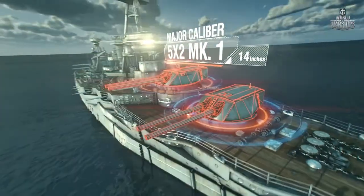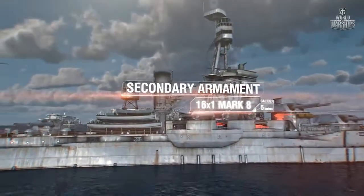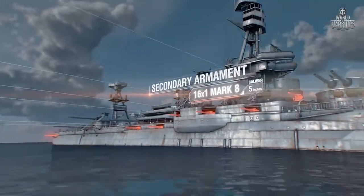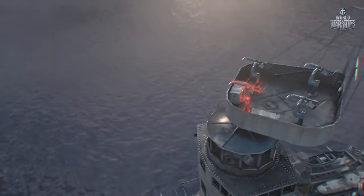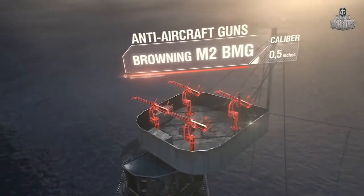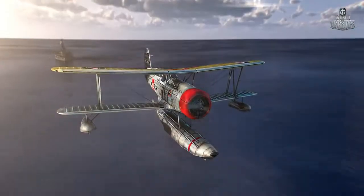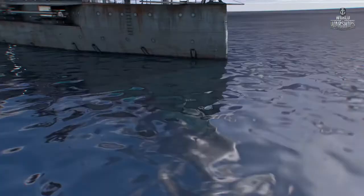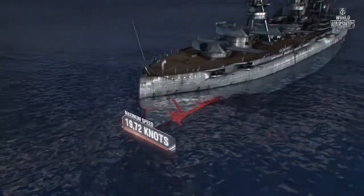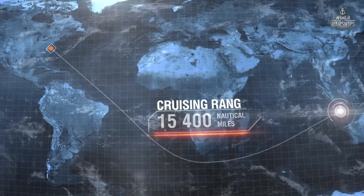Armament. Major caliber. 5 turret units with 2 Mark 1 guns on each. Secondary armament. 16 single-barreled Mark 8 guns. 8 multi-purpose artillery Mark 10 guns. Flak. Browning M2 BMG of 12.7 caliber, 12 and 7/10 of a millimeter. Anti-aircraft guns. Aviation group, 4 Curtiss seaplanes. Maximum speed is 19 knots. Cruising range, more than 15,000 nautical miles at 10 knots.